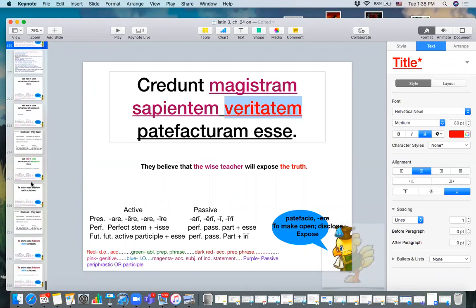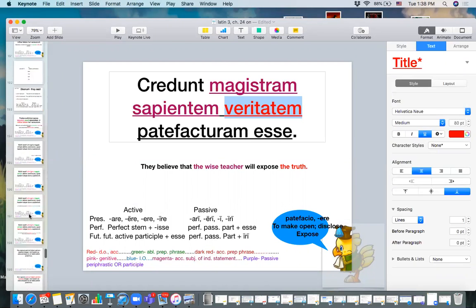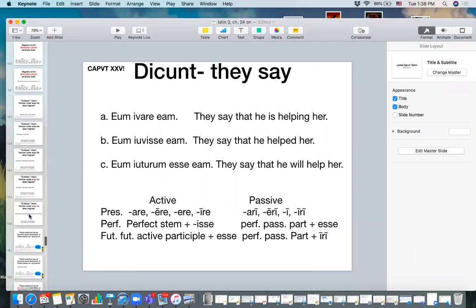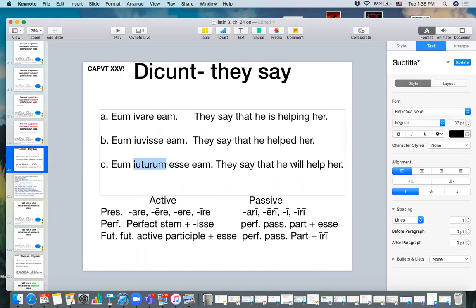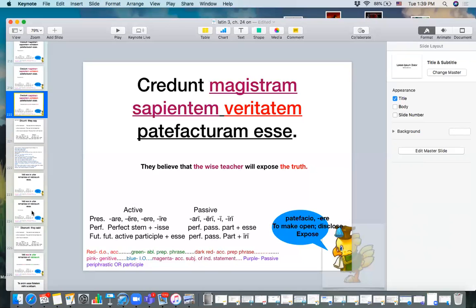Yeah, and I also want to look at this slide because it reminds us of our key here. So it's like this one. They say that he will verb, right? What is the perfect of credo, credere, credidi? That would be crediderunt. If it was that, then this would be that they would expose her. That's the weirdest thing about when the head verb is perfect and the infinitive is future.